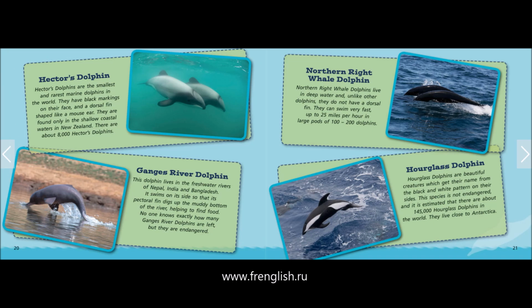Northern right whale dolphin. Northern right whale dolphins live in deep water and, unlike other dolphins, they do not have a dorsal fin. They can swim very fast, up to 25 miles per hour in large pods of 100 to 200 dolphins.